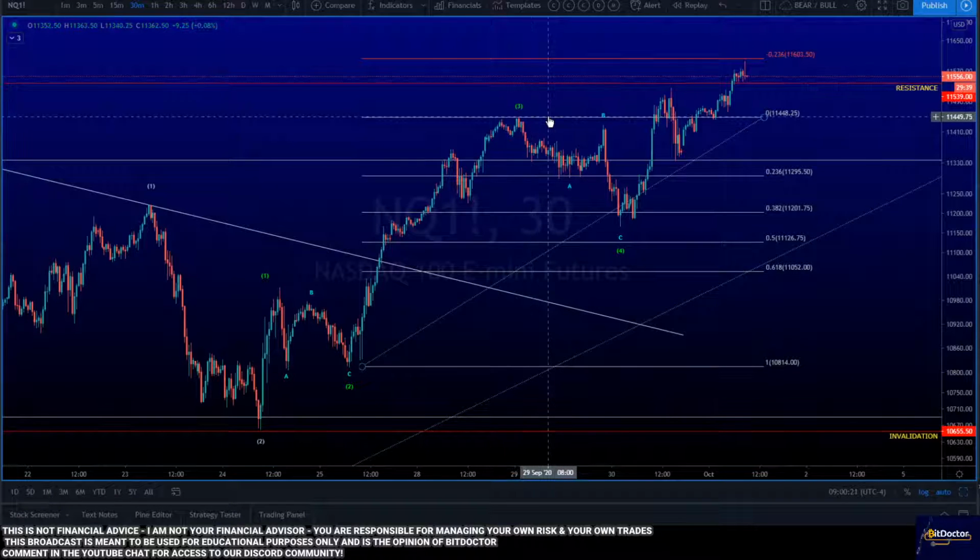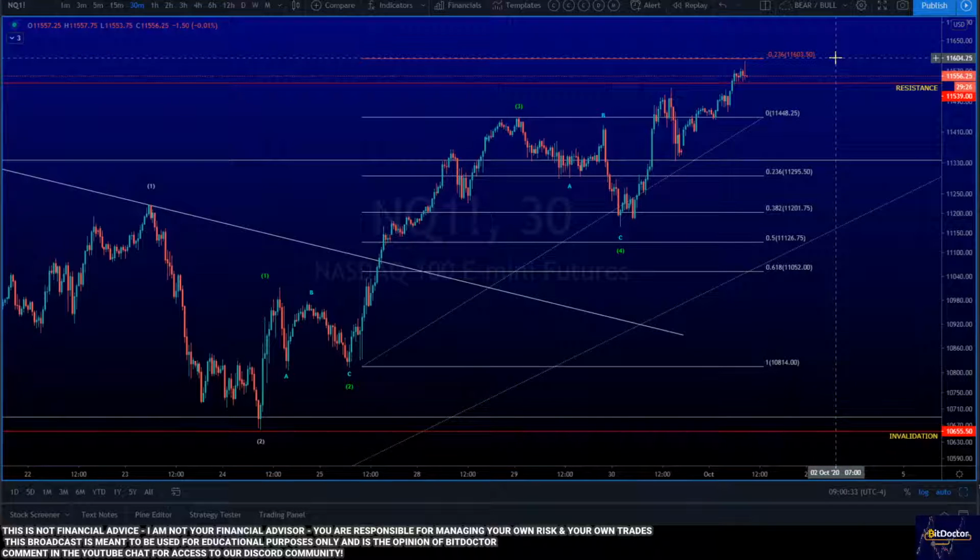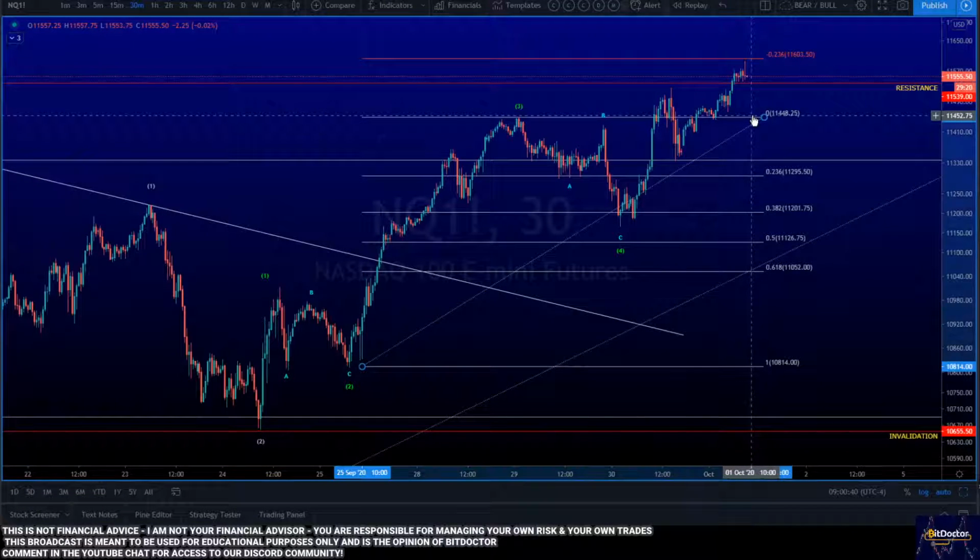We would expect wave 5 to go at least to the 236 extension. And we got pretty close. We were within what, $5. We got up to 11,596, and the algo target technically was at 11,603. I still believe we're going to get there. I have no doubt in my mind that we're going to get there. We're probably going to pass it.